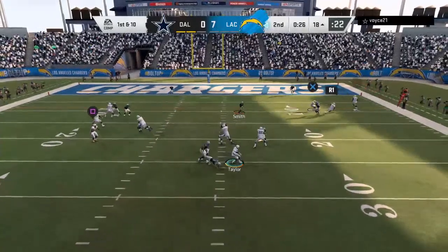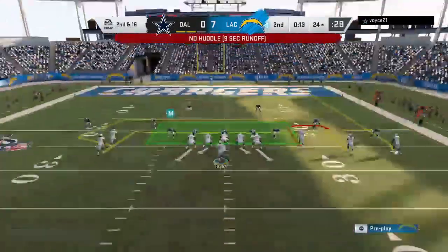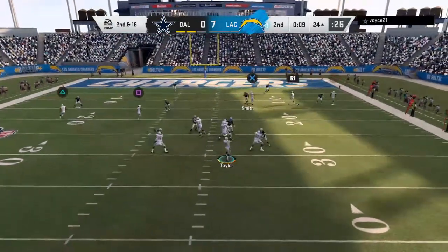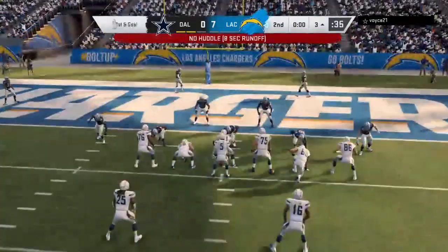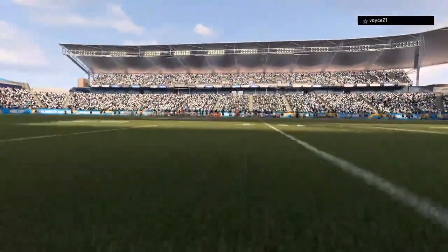A first throw here for the backup Taylor. And he's wrapped up. Taken down back at the 25. Work to be done here on 2nd and 16 after the sack. He completes it to Henry. And they will eventually get him down, but he's inside the 5, all the way to the 3. First half in the books.